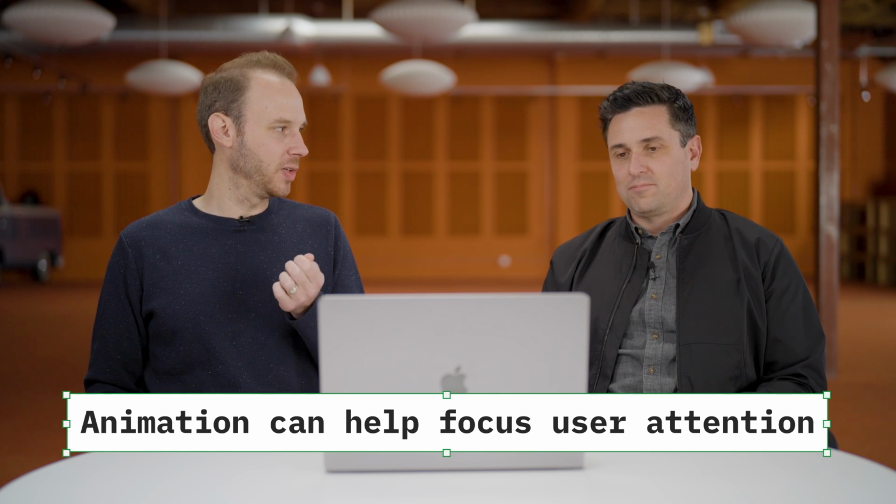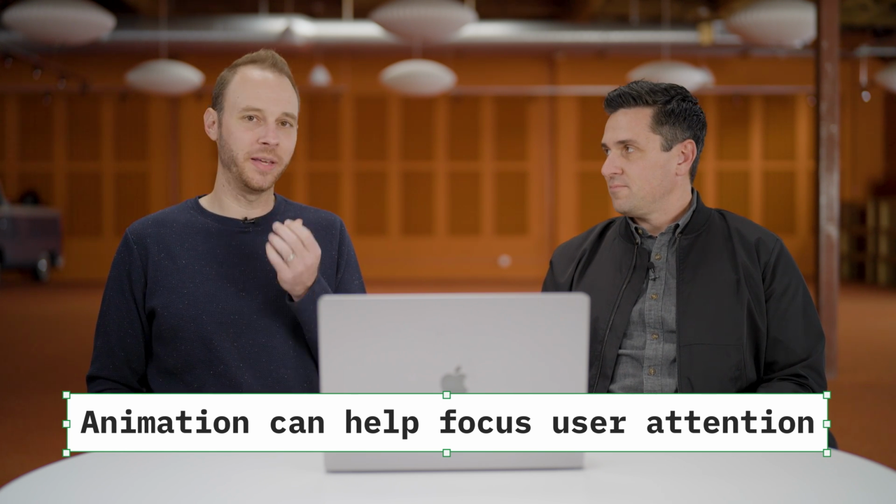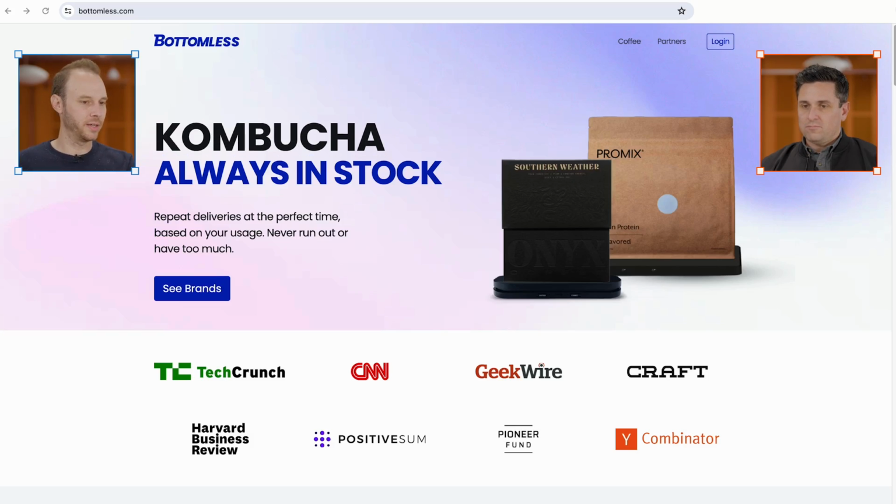Totally. So if there are things that you really want to make sure people pay attention to right out of the gate, put some motion around it, have it animate in, do something, and that will draw the viewer's eye. And that'll probably become the memorable piece of this, because I think we remembered the different tea, kombucha, bananas, peanut butter that's animating. And that's what stuck with us even after just a few seconds.